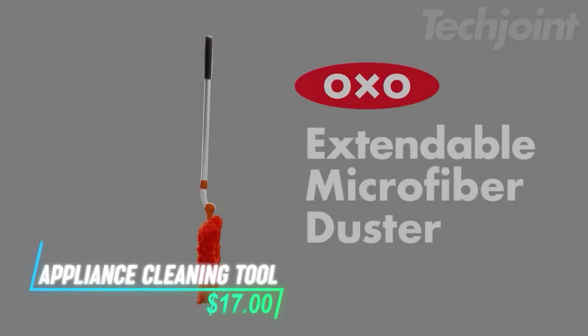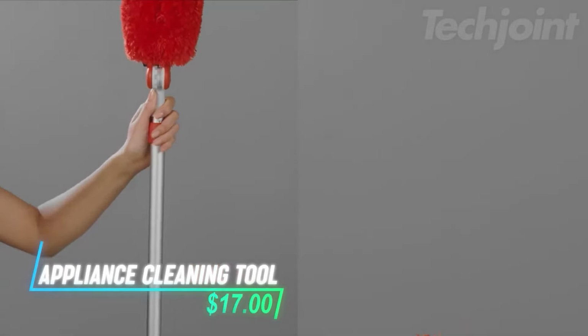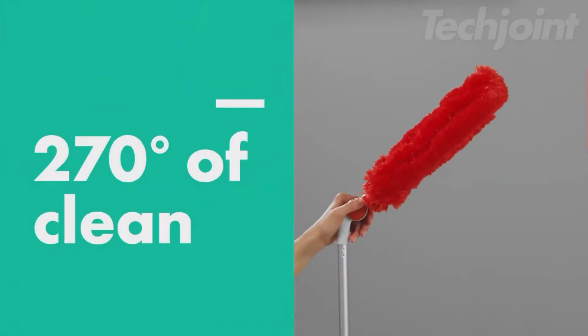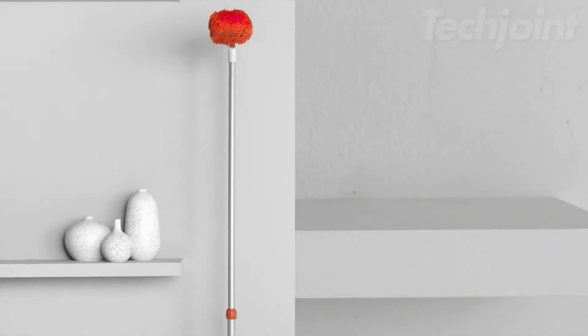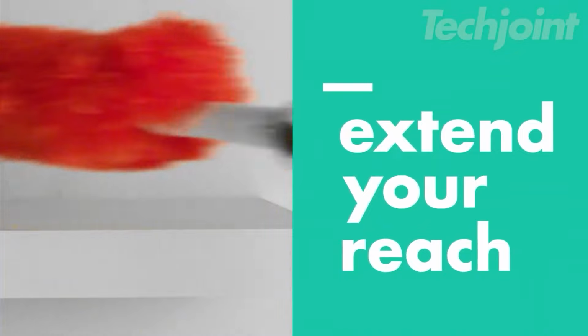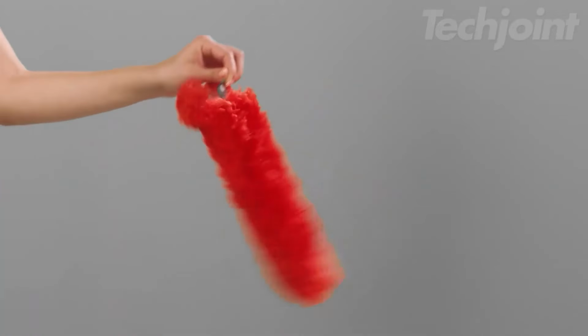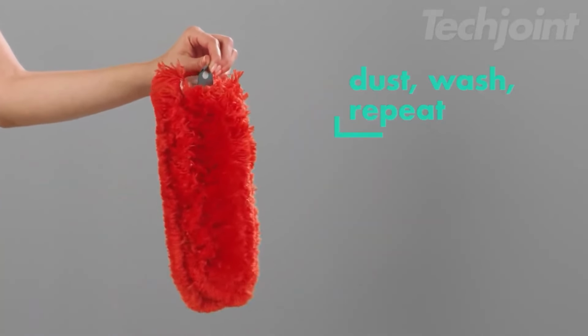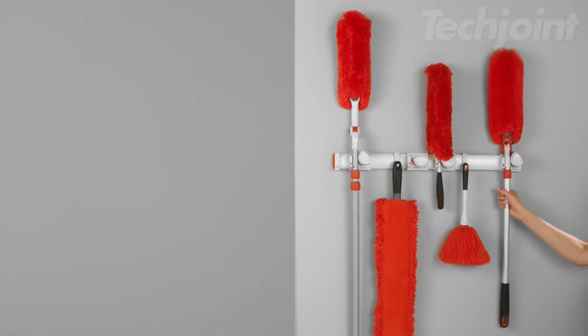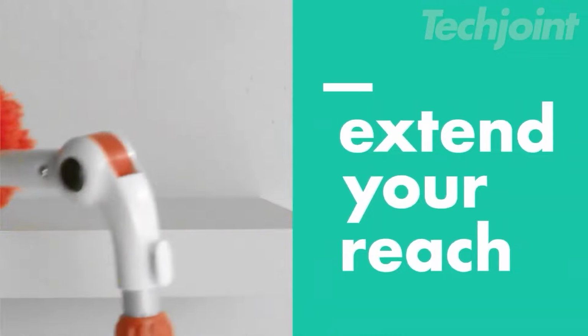Tackle dust in hard-to-reach places with this 33.5-inch microfiber duster. Its flexible head easily slides under appliances and between tight spots, perfect for cleaning behind kitchen appliances, washers, and dryers. The dual microfiber design includes a thin cloth side for detailed cleaning and fluffy strands for uneven surfaces. The soft, non-slip grip and machine washable head ensure a comfortable, reusable, and effective cleaning experience.